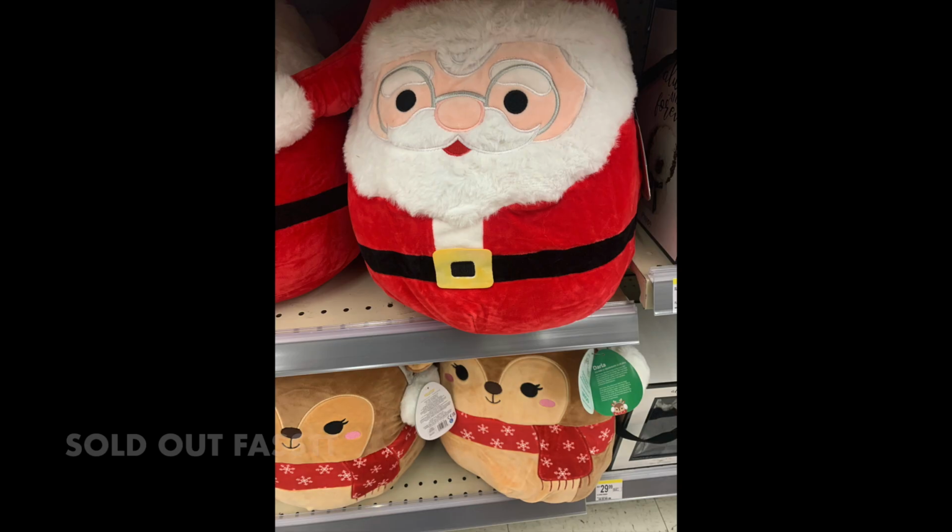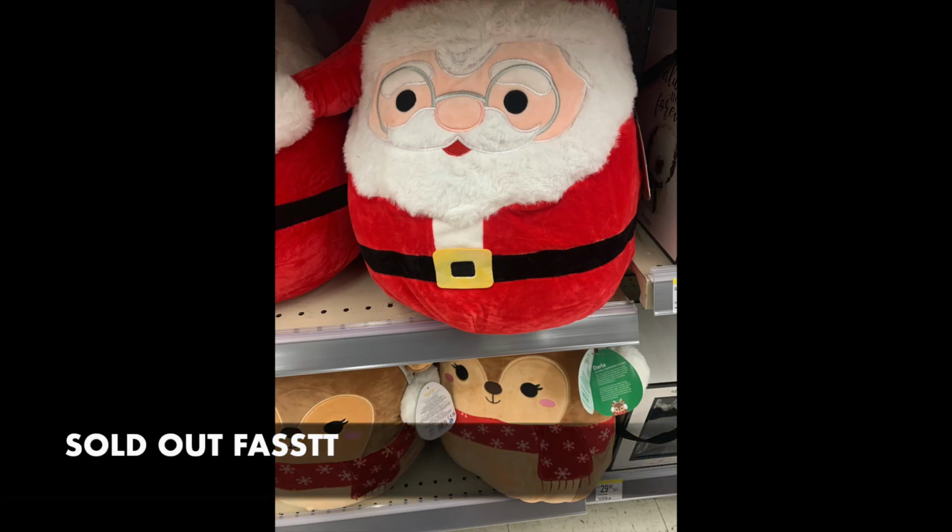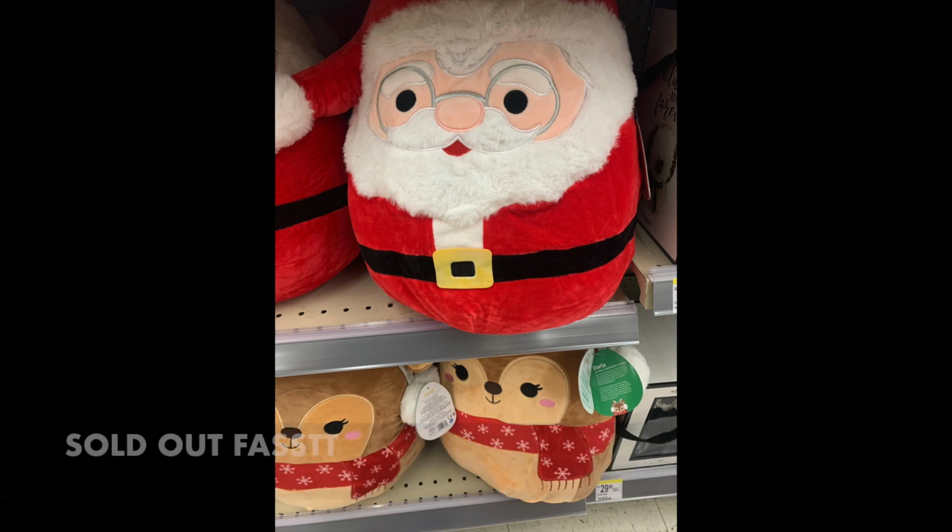Adorable. Now, at many Walgreens near me, these smaller squishmallows for Christmas, they have a Santa, a reindeer, and then I think a snowman. They sold out really, really quickly last year. Like within weeks, they were all gone. So if you collect or gift squishmallows, the larger or the smaller ones that are Walgreens exclusive, buy them soon because they do sell out quickly.